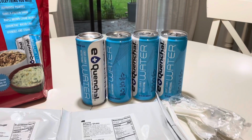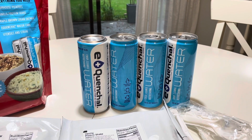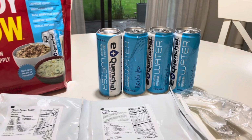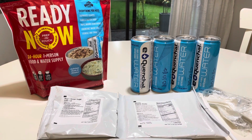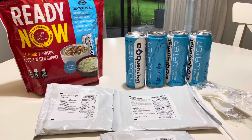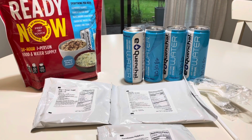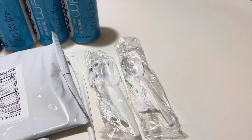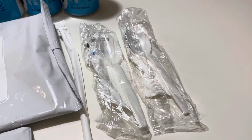My immediate concern with this pack is that it has about half of the recommended daily fluids in it. However, this is for survival. And so, hopefully there are other water resources available, but the idea is to keep you alive. So the fact that it all fits in that bag is great. It's nice that they give you 2 sets of cutlery just in case something happens to one of the sets.